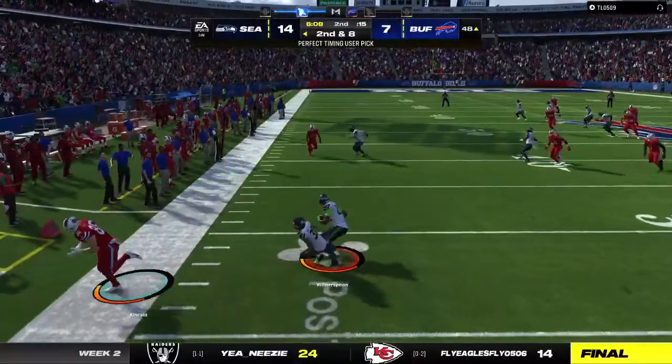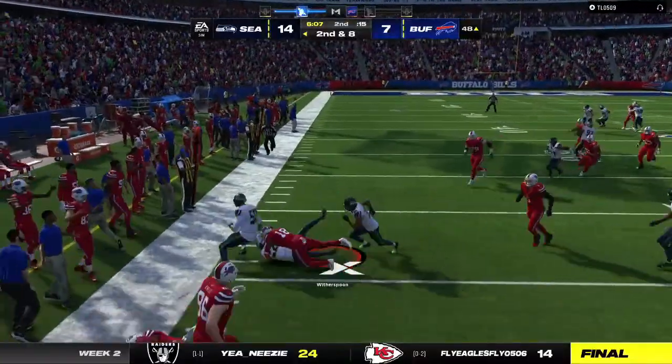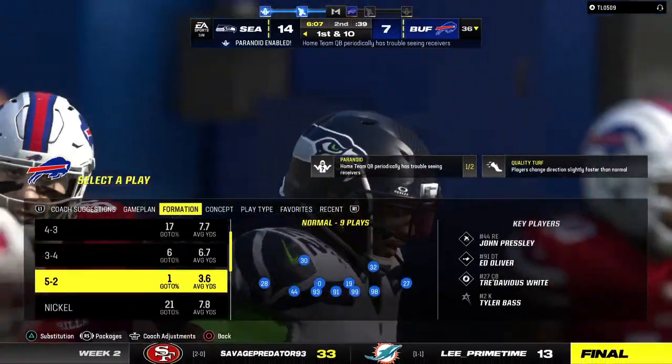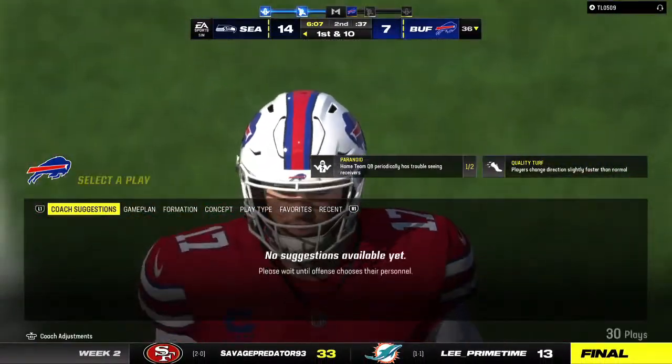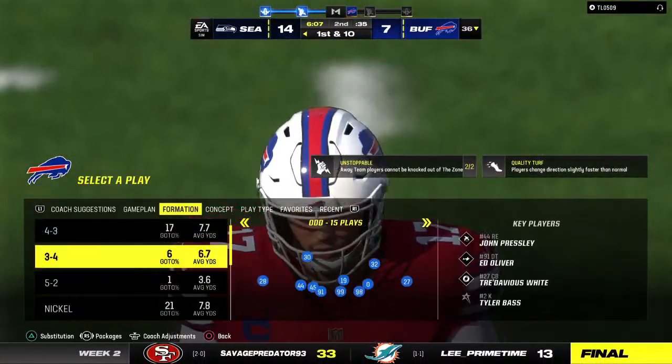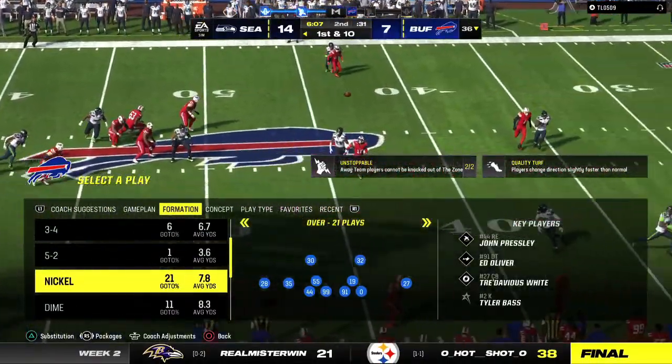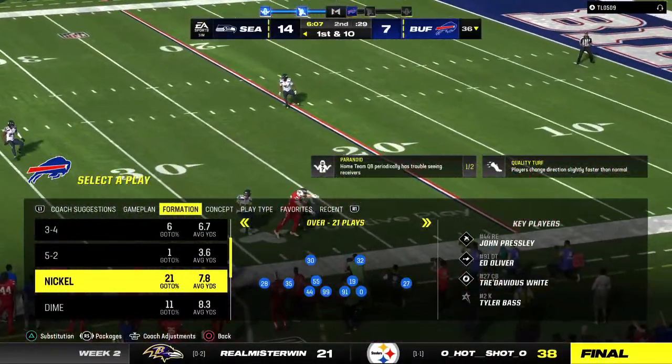Oh, and his early struggles continue. Here's another one intercepted. And the Seahawks are going to get it back here just past the 35. You don't see this often. A quarterback of his caliber, 2 first-half interceptions.